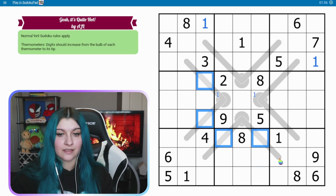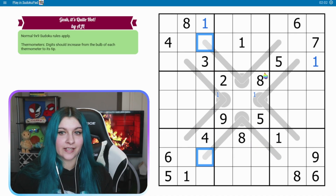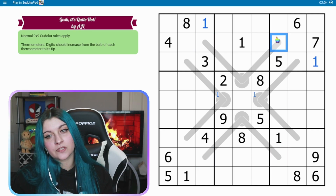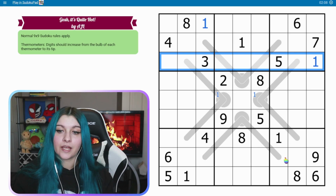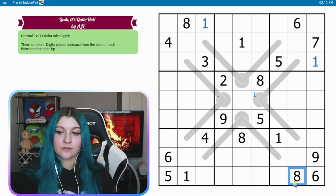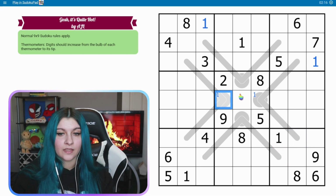9s on these parts don't really tell me anything because this column also has the ends of the thermometers, right? So I still have options for these columns or for these rows. Let's look. Oh, these are some high numbers actually. The end of the thermometer here can't be an 8 or a 9, so this will be a 7 at the biggest.